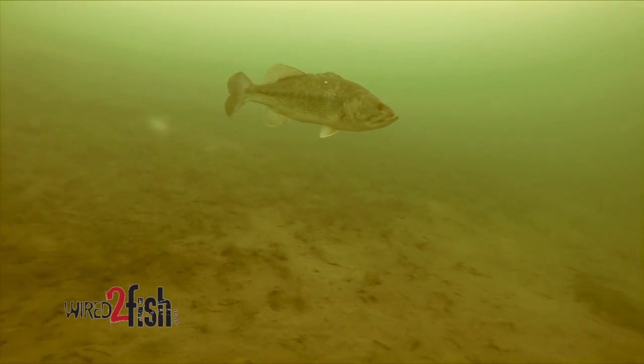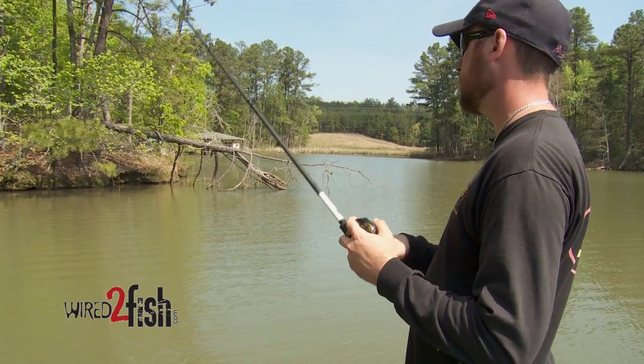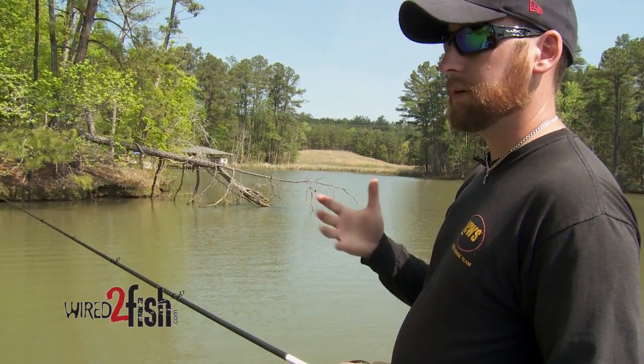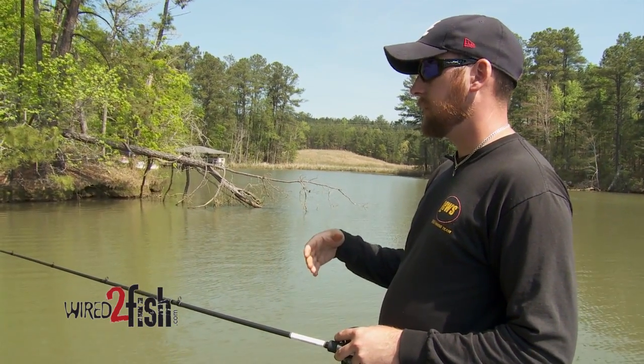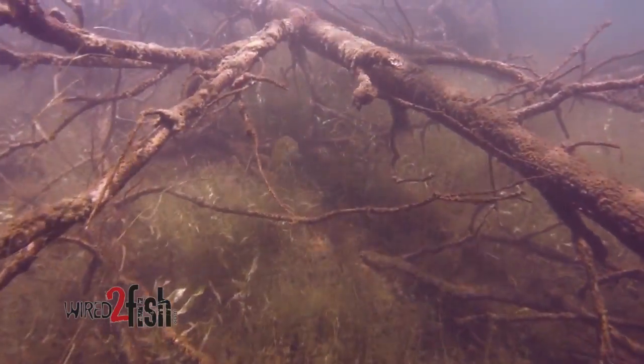So today we've got fairly low water, which means bass aren't always gonna be right against the bank, because the bass are gonna move with the water. When the water goes up, the bass are gonna move up towards the bank. And when the water comes down, they're gonna move outward.